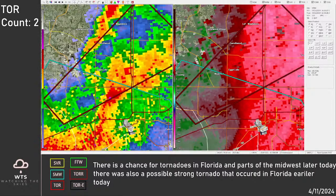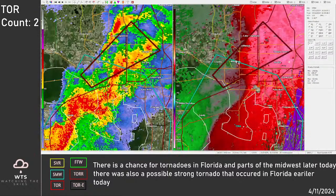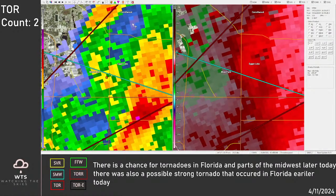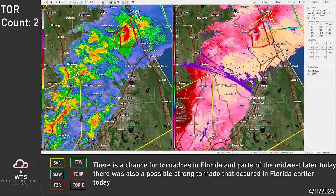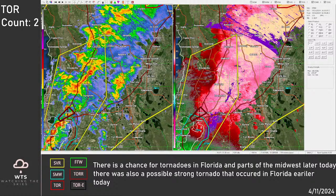Still tracking that tornado. I think this is where it would be here. The velocity is being annoying right now. It can't really give us much of a good view on where the tornado could be. But if I had to guess, it will probably be somewhere right here, where that hook is present. Alright, let's see if we can get any updates out there. Still trying to see if we can get anything out of that, see if we can get any damage.